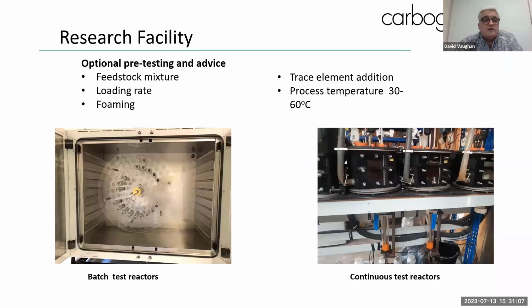We have our own working here at the University of Edinburgh. We have our own research facility as well, so we can do work with anaerobic digestion. We can look at batch test reactors, so small scale, and then scale those up to continuous test reactors. That is trying as best as you can at that scale to mimic what's going on in a full-scale anaerobic digestion facility.